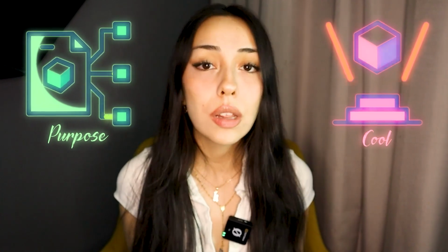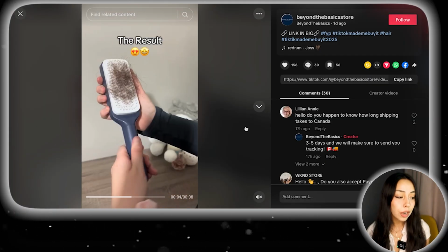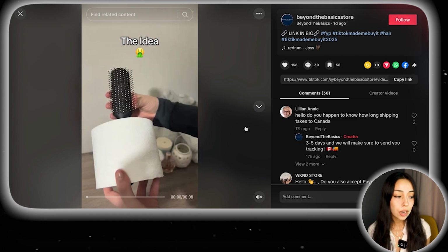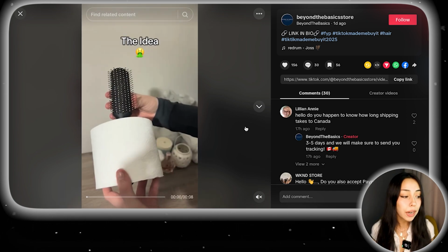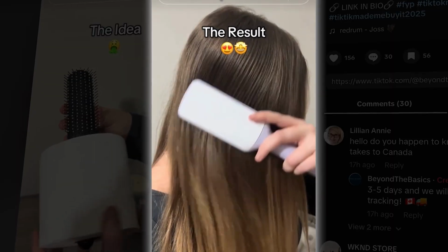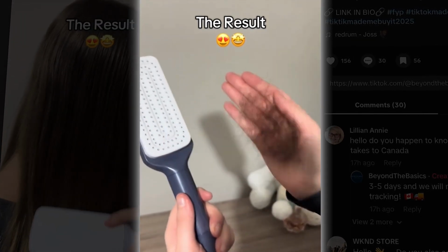So you need to find a product that serves a purpose. Don't find a product that's just cool. Let me give you some examples. This product right here serves a purpose because it's a hairbrush and you can remove the hair that gets stuck in the hairbrush. Honestly, it solves a problem for a lot of people. A lot of girls just get their hairbrush tangled with hair. So I think this is overall a pretty useful and good product. It doesn't solve a crazy problem, but it does have a purpose and gives some sort of value to the customer.